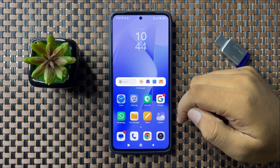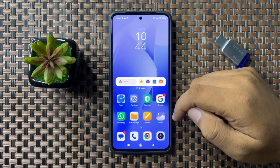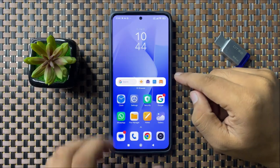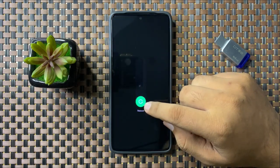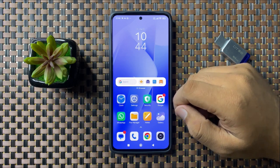In this video I will show you how to fix the calls not receiving issue on your Xiaomi POCO phone. So to fix this issue, first of all try restarting your phone. To restart, press and hold the power button. Now swipe down this white circle, and when the circle turns green, you can lift your finger from the screen to restart your phone.